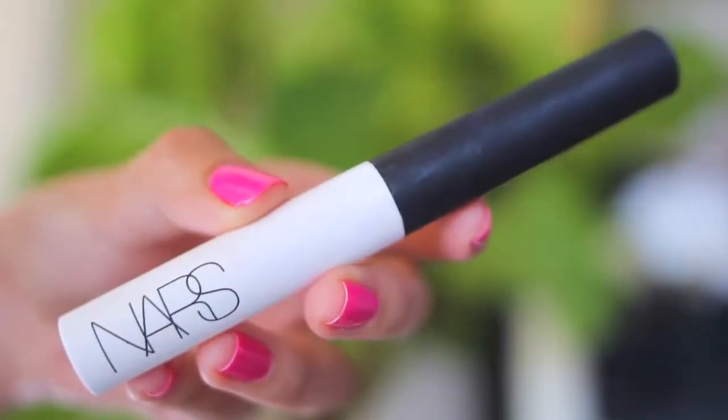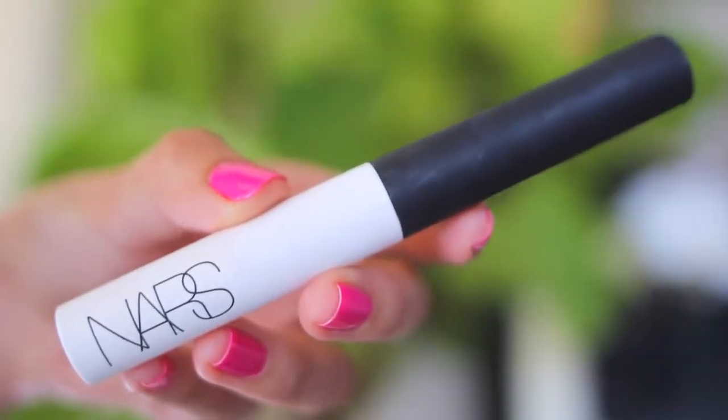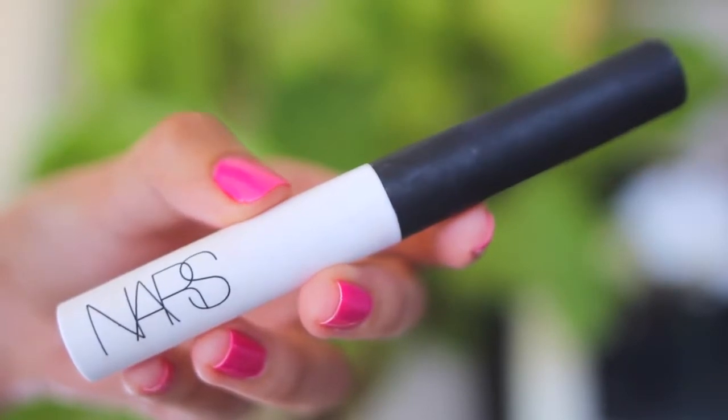You can see that my bottle's kind of dirty. Spraying this on before makeup really helps your makeup grab onto your skin. Then I'm going to take my NARS eye primer, and I've been using this underneath my eyes as like a primer for my concealer so it doesn't crease, it doesn't move, and it just lasts longer throughout the day. So I just take a little tiny bit and pat it underneath my eyes.